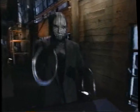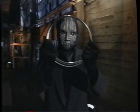He puts them together. Then he takes them apart. Do you know how he did it? Actually, you won't believe how simple it is. While our magician appears to be forcing the rings together, it's really just sleight of hand.